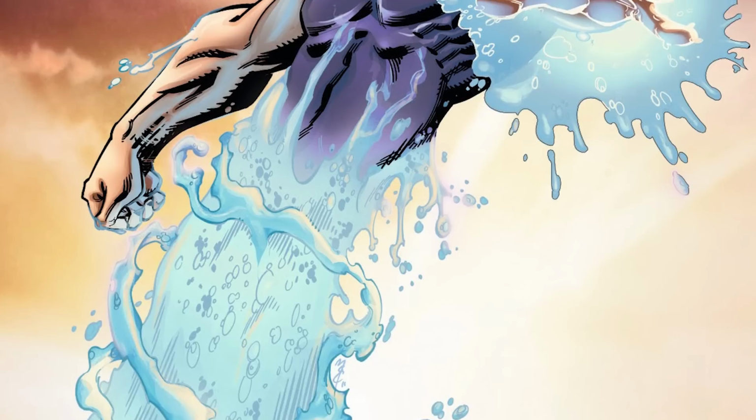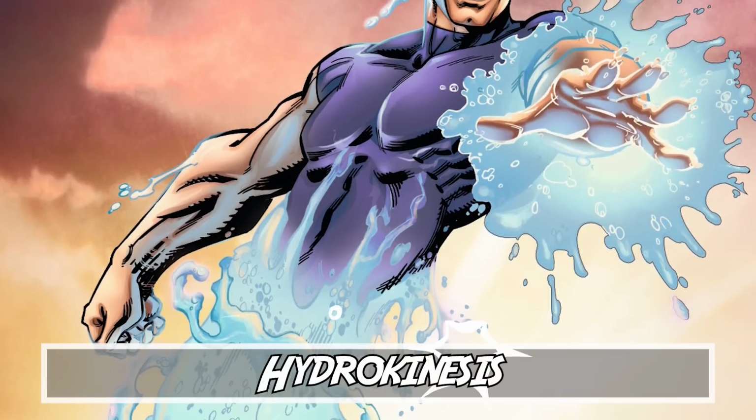Number 5. Hydrokinesis. Alright, so we know Iceman can control ice. But there was a time when Emma Frost mentally controlled Bobby, and she utilized his powers in ways that he had never even imagined.